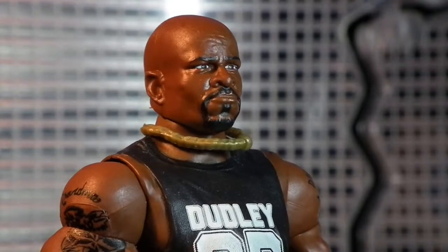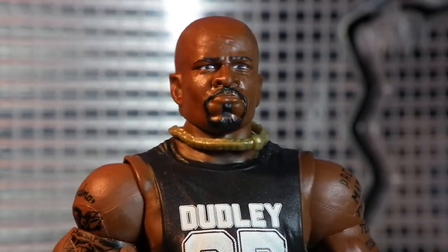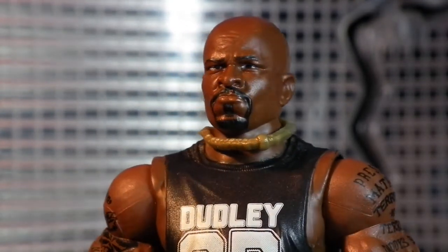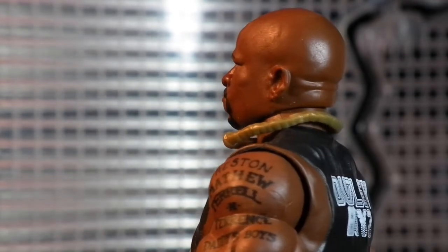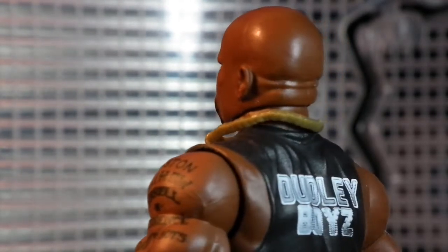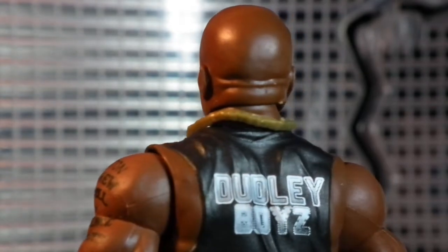Now, moving on to his half-brother D-von. Now, I love this scan. I think it's got a great expression. Now, if there was ever an updated version of this figure, I'd love to see the what's up kind of expression. Like the expression he had when he used to climb the top rope and do a diving headbutt onto another man's genitalia. Bit weird.